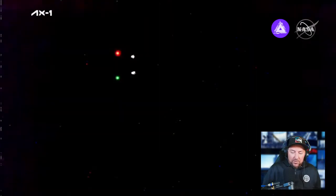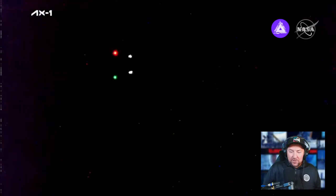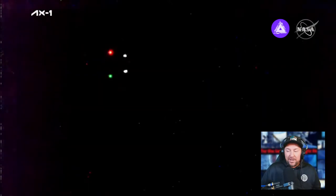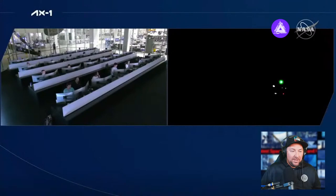Love that they have the red and green port and starboard lights like boats and aircraft. Tin Man, I agree. Yeah, that's really cool. It's tradition. You know, it's important to have a tradition. It's very cool that they did that. They didn't do a whole rework of everything. Very cool.